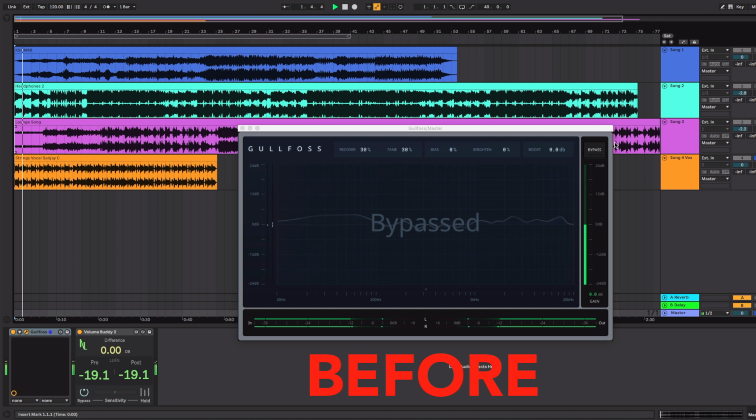I honestly wasn't expecting much from this plugin, but the result speaks for itself. Take a listen to the entire mix. Before Gullfoss, after Gullfoss.